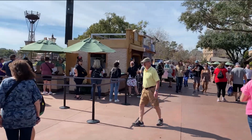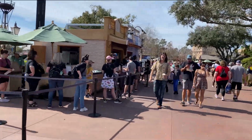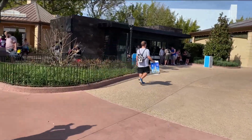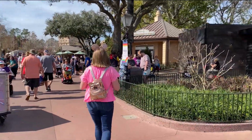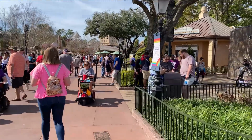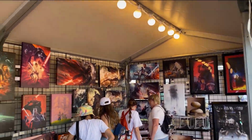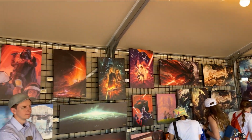Actually, the crowds are kind of manageable today. The food booths are going, not too much. Right across the test track. Still wish they'd put more tables out for everybody, but hey, we've got to do with what we've got. And this is the Acme tent, so there's a ton of Star Wars in here. So if you're a Star Wars fan, look for the Acme tent.